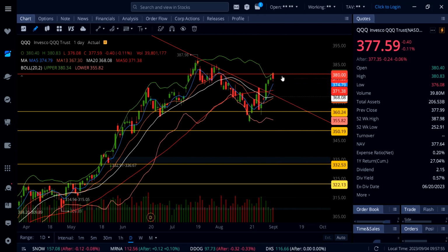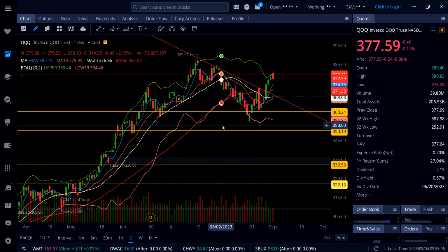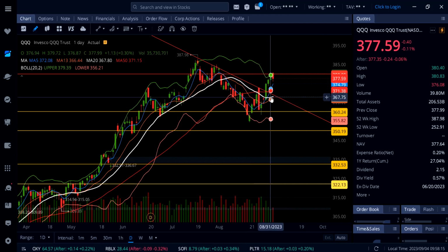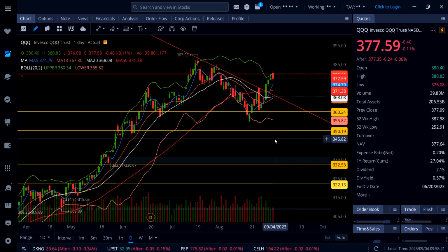Then we have also strong support down here, 372, 373, 371. I mean, there is a lot of support here on triple Q before actually flushing and going under 368, and that would be your signal right here. If this thing breaks below 368, risk off, and this thing comes down again, possibly down to 355, and then even lower down to 350.